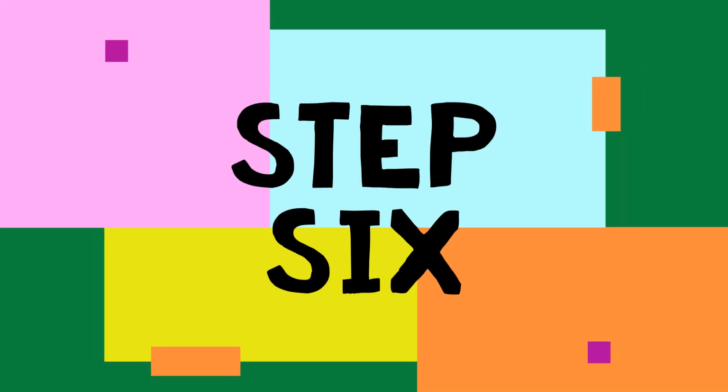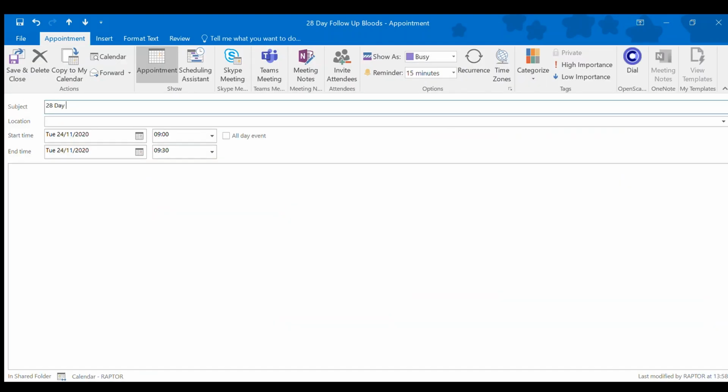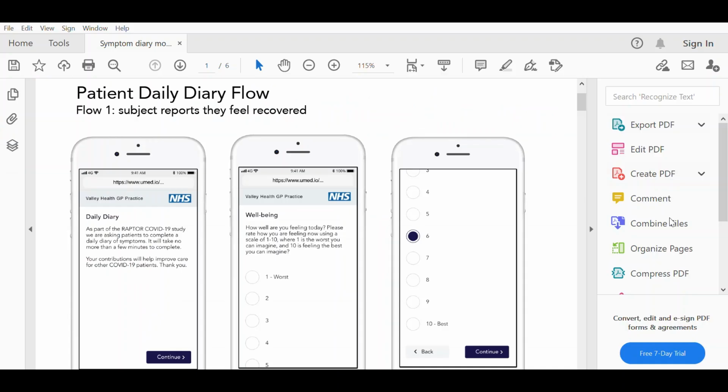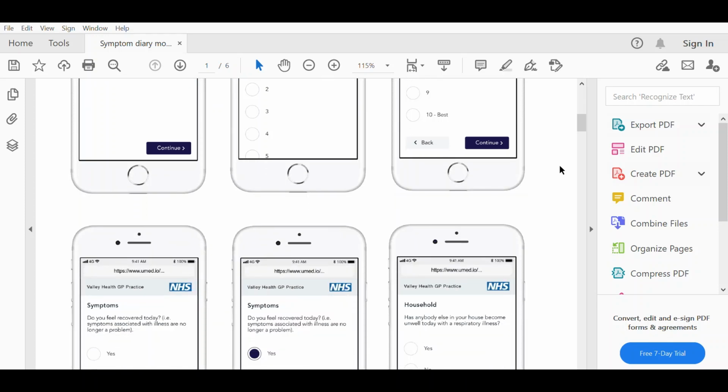Step 6. Arrange for the patient's 28-day follow-up blood test. If this date falls on a practice closure day or a day the patient is unable to come in, please try and arrange these for plus or minus 2 days. Patients will also receive a patient diaries SMS to fill in until their symptoms subside, so we ask you to encourage them to engage with this element of the study.